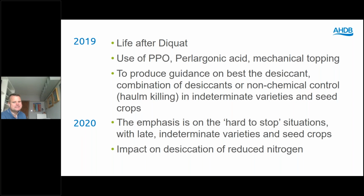In 2020, then, we really wanted to think about those hard to stop situations and how we could get some decent levels of desiccation on those really green growing potatoes. And part of that was thinking about reducing the inputs of nitrogen, so that maybe you could get that natural process of desiccation starting, which would assist in terms of those other products being applied. Next slide, please.